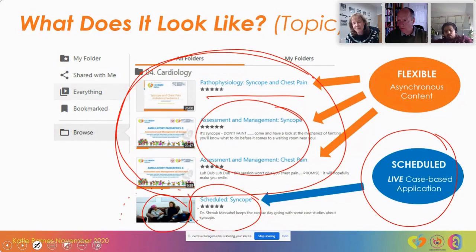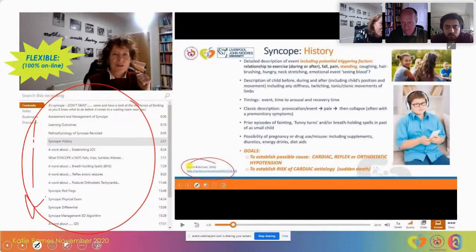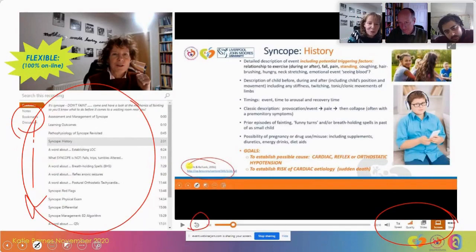When we look at the interface, this is what the user sees in terms of their flexible content. In fact, you can tell I'm not any place different. There's a number of functionality. We have a whole table of contents here. You can make notes. You can make bookmarks. You have the slides here. I do this exact thing that I'm doing now, although I didn't have however many hundreds of people on the other end. I just had me. You also have some functionality down here where you can speed things up, you can slow them down, you can attach slides so that we make each video a separate learning unit. You can go backwards, forwards, et cetera.